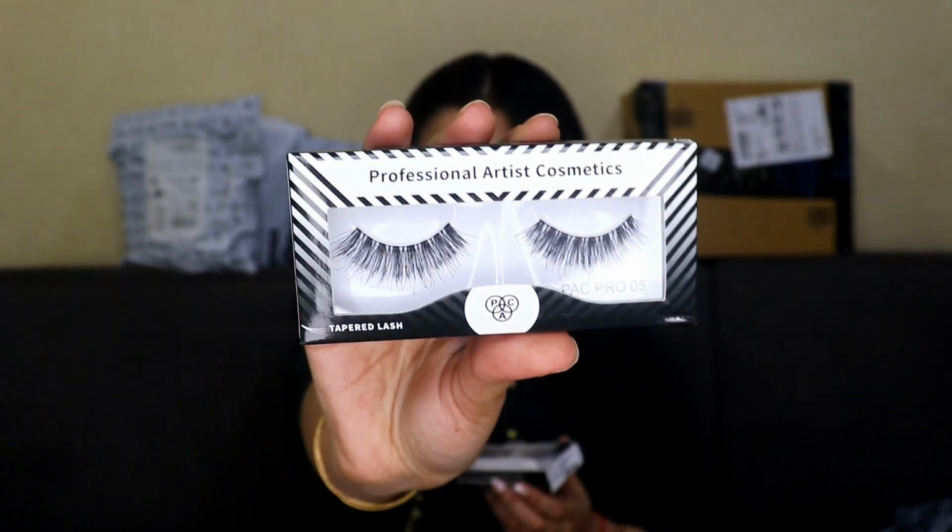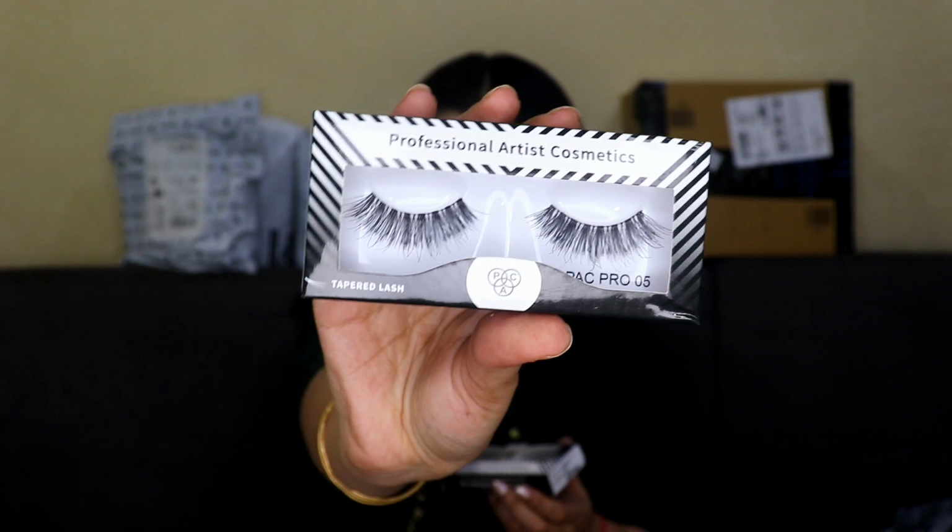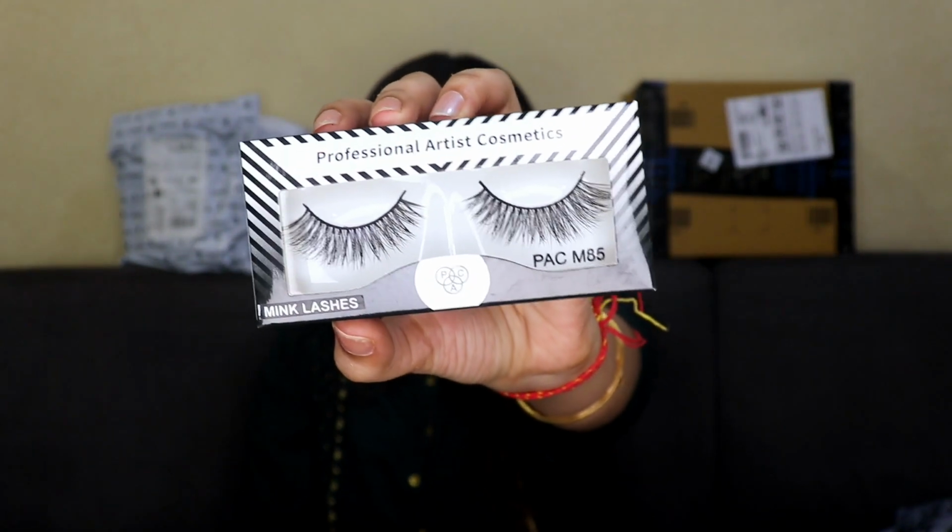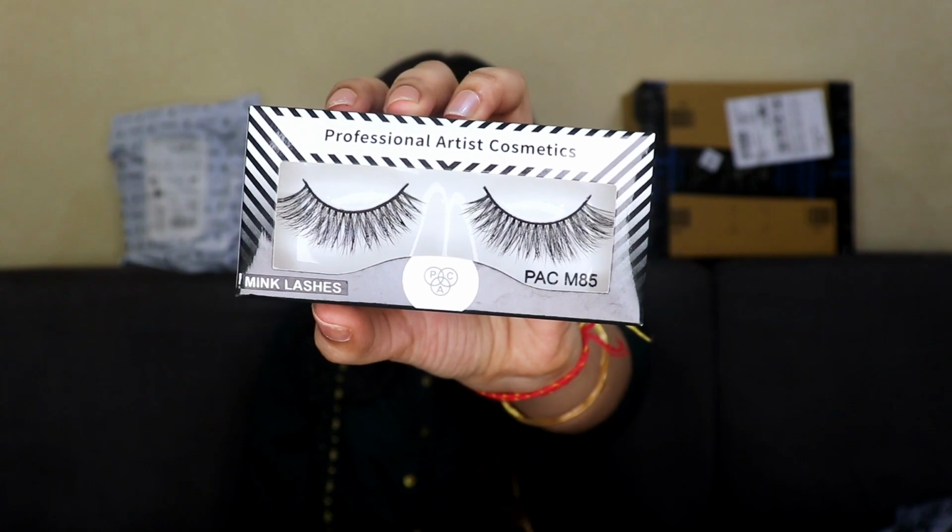Next up, I got two more lashes by Pack. The first one is their Pack Pro 05. And the second one is Pack M85. And look at how gorgeous they are.